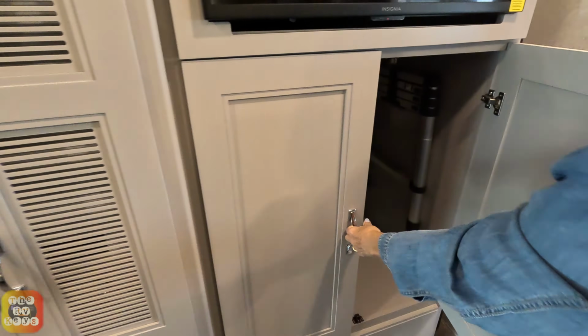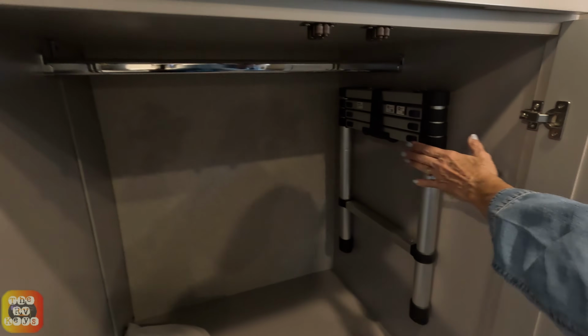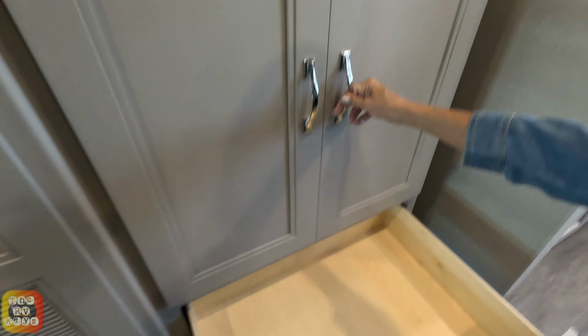You also have, below that, another wardrobe. Quite a big, deep one with the ladder. Ladder for your bunk. And then you have this nice large drawer underneath.